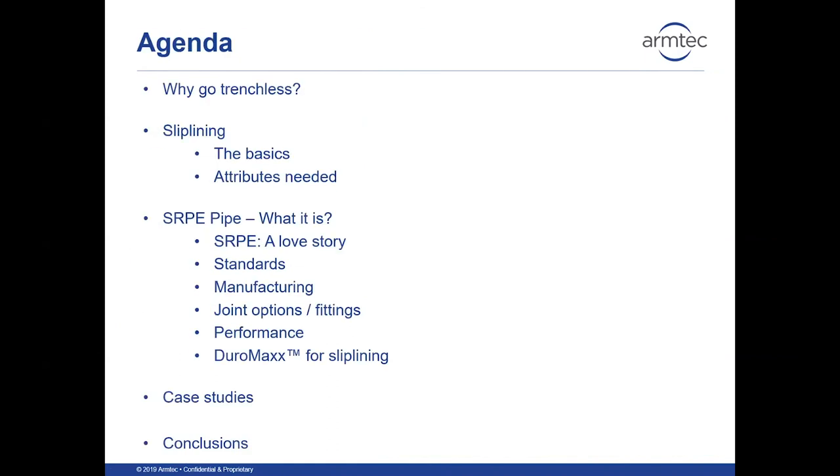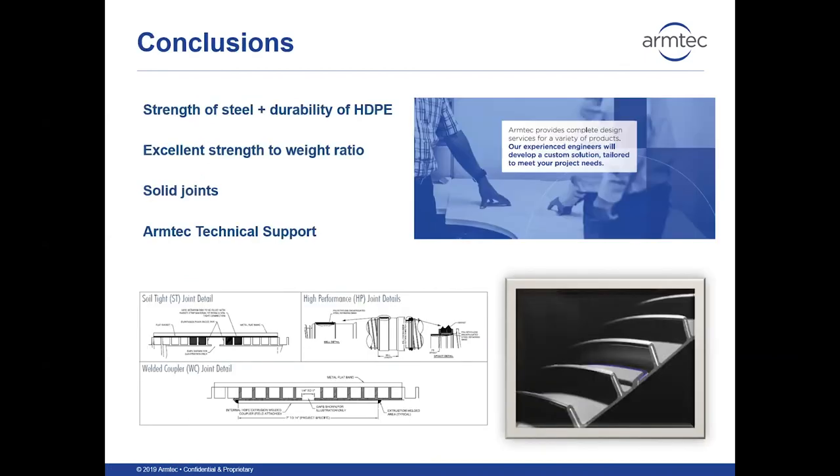So now we've looked at how the pipe is made. We saw a couple of case studies. We're going to conclude because we want to let you get back to work and to billable hours at a proper time. So in conclusion, the strength of steel and the durability of HDPE, a love story, you know, a strong relationship that lasts for a very long time. Keep that in mind. The product gives you probably the best strength to weight ratio in the industry, a wide range of solid joints, and whatever you need to do, you can always reach out to your local Armtec resource to get the technical support that you need.